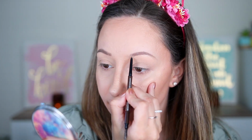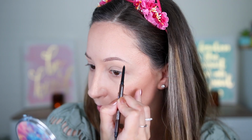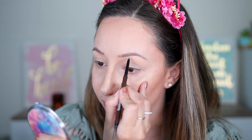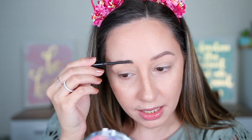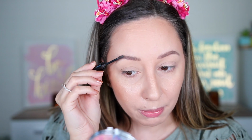I'm very excited about the eye makeup because I don't usually do that type of makeup look on me, and I found some very nice affordable products that you can use to achieve this look. And to give the fluffy look, I'm gonna be using the Essence Make Me Brow Eyebrow Gel Mascara in the shade 2 Brownie Brows. I always forget what shade I have. The brows are not a major part of this makeup look, but you definitely need to define them.